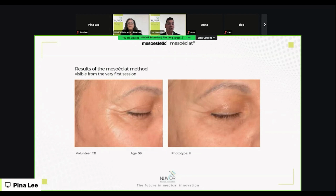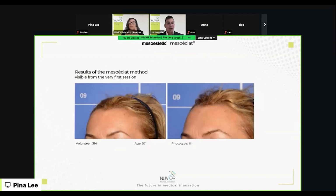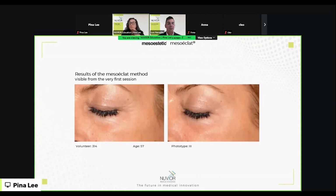And again, the Mesoeclat is safe to do around the eyes as well. Yeah, I like to rough it up with a gauze around the eyes, right in the eye contour. It's beautiful. It's one of the only treatments you can do safely around the eye area. And with the forehead and the submandible triangle, I mean, every part of that face, the neck, the décolleté, Louise, just beautiful results.